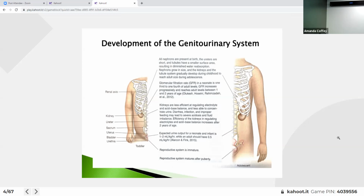In children, of course, we know women are born with all the eggs they'll ever develop. Men develop sperm throughout their lifetime, but it's still immature, okay? Those do not mature until adolescence, when those hormones kick in and start maturing them. The reproductive system matures after puberty, okay? So those are some things we know about the urinary tract changes as we grow and get older, okay?